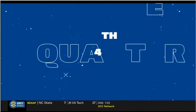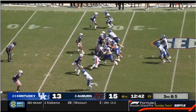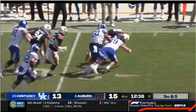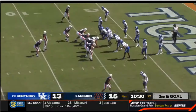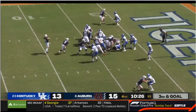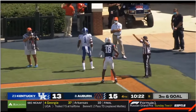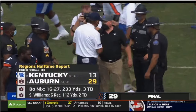But let me tell you this, Bo Nix today was efficient and put the ball in places that only his guys could get it. And I was very impressed with his efficiency today. Terry Wilson fumble. Now, throwing the ball went for 239 and a score, but that was a costly one. Auburn recovers. Road team, by the way, came in having won 4 in a row in the series. That is snapped. Nix to Williams, a touchdown. Williams 6 catches, 112 yards, 2 scores.